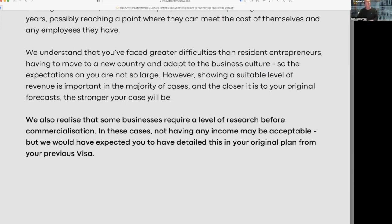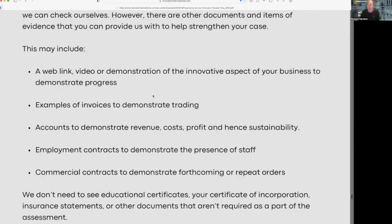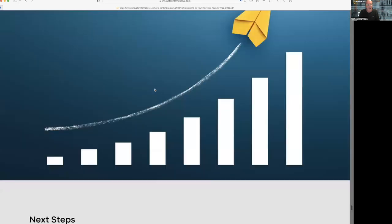And you also need to be showing the profile of a scaling business, one that's going to have international relevance and be able to employ people. We need to see evidence for this. We'll need to see demonstrations of what you've done: invoices, accounts, employment contracts, commercial contracts, whatever is relevant to substantiate your progress. So if you tell us that you've done something, we will ask you to evidence that. So please keep it as factual and as truthful as it needs to be.